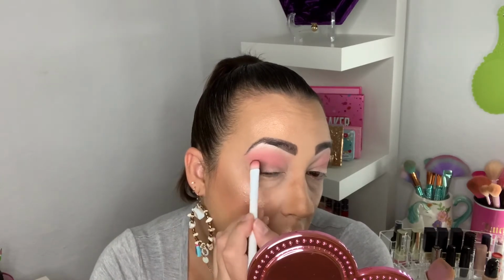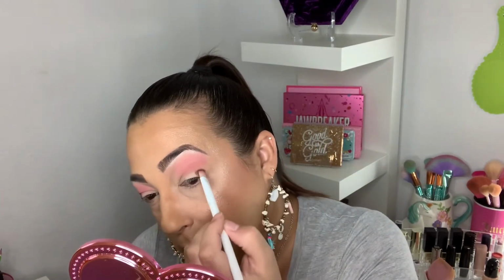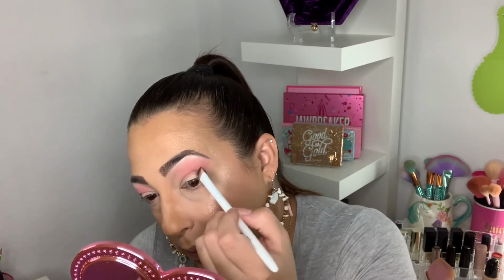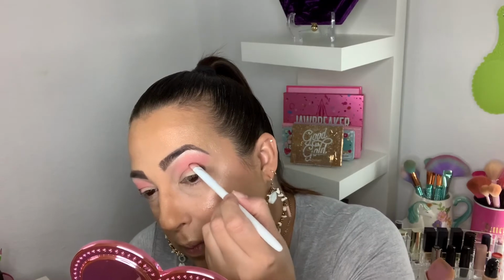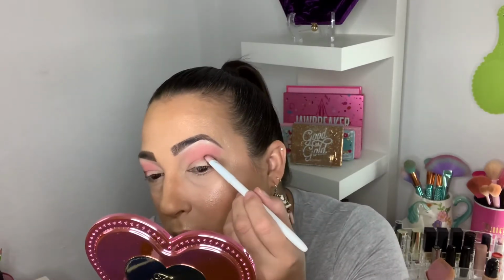It's actually better than I thought. That's pretty, has some shimmer to it. Not bad. All right, so that shade wasn't bad at all.